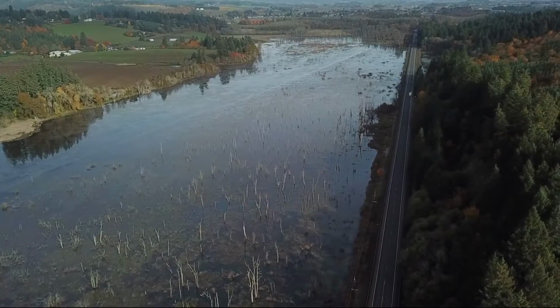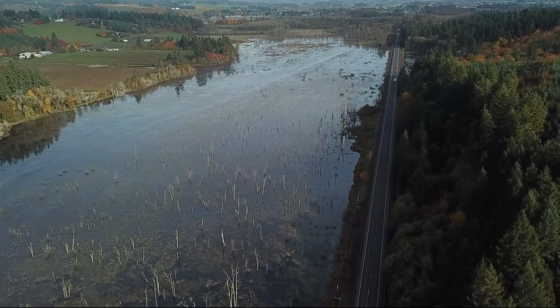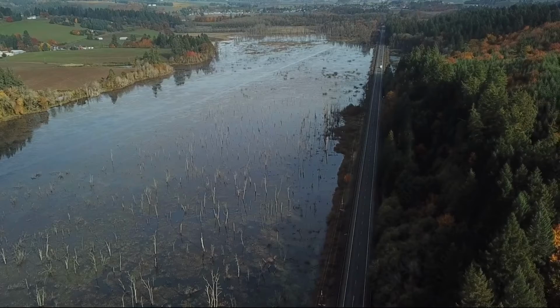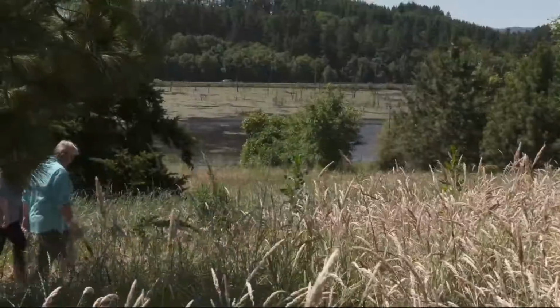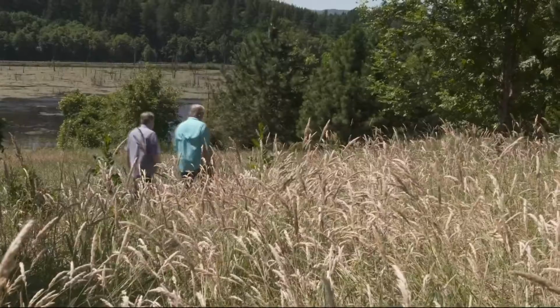Let it be the start of exploring the heart of the Coast Range along the Trees to Sea Scenic Byway. Established in 2018, it is the 29th state byway that preserves and enhances Oregon's most outstanding scenic corridors. You hear a lot of birds, don't you? There's a lot of stuff here.